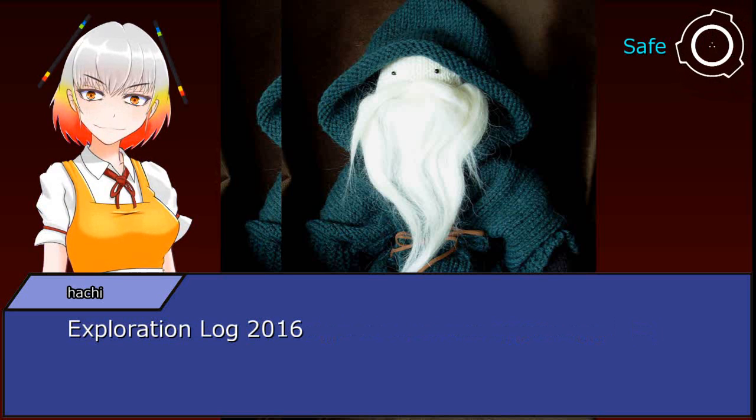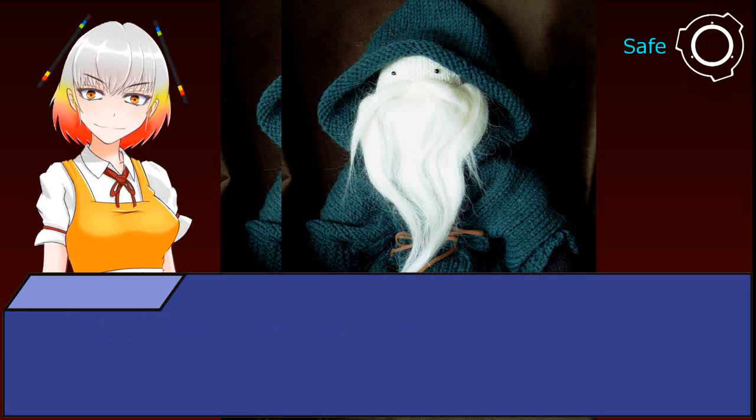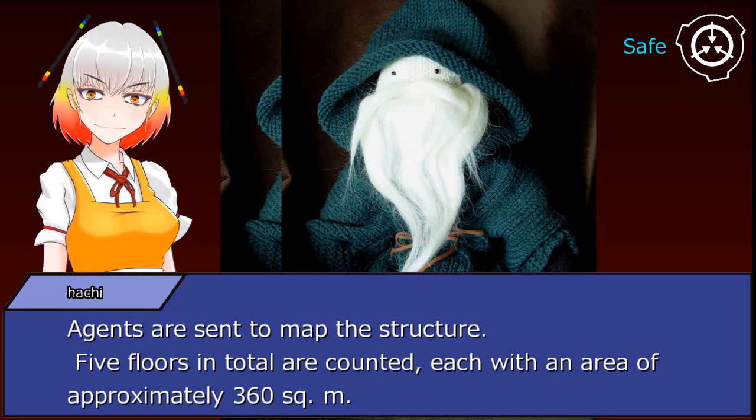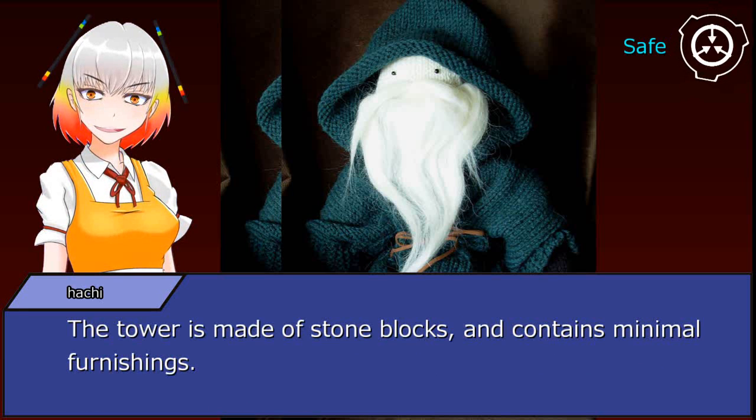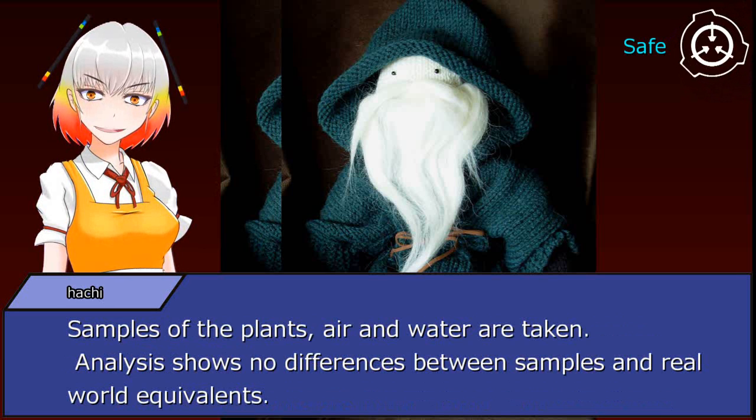Exploration Log 2016. Day 1. Findings: first exploration of the tower. Agents are sent to map the structure. 5 floors in total are counted, each with an area of approximately 360 square meters. The tower is made of stone blocks, and contains minimal furnishings. Most of the interior space is occupied by the libraries and laboratories. Several potted plants are found throughout the floors. Samples of the plants, air, and water are taken. Analysis shows no differences between samples and real-world equivalents.